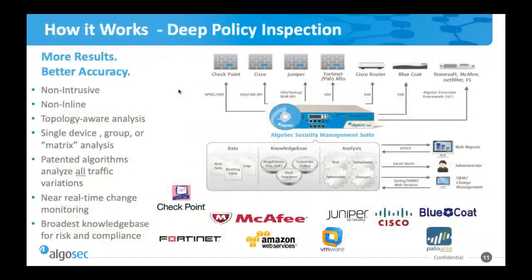How does it work? I need to emphasize the fact that this is a passive device. When I say passive, all you have to do, when you integrate with all your network security devices, is forward the logs. It could be your syslogs, traffic logs, threat logs, all the logs, you need to forward them to AlgoSec. And based on the logs that you have forwarded, AlgoSec is going to perform an analysis on the logs and give you the results.